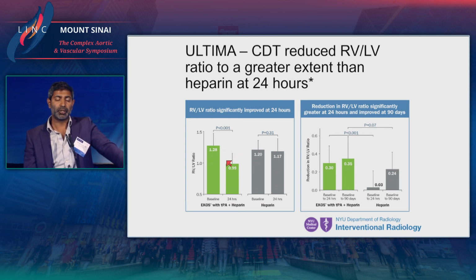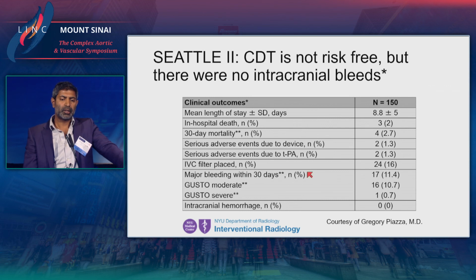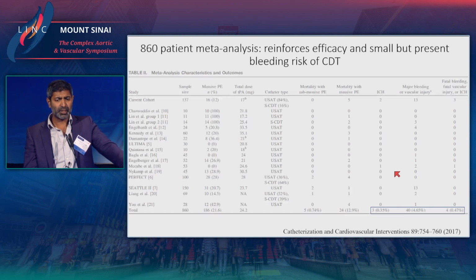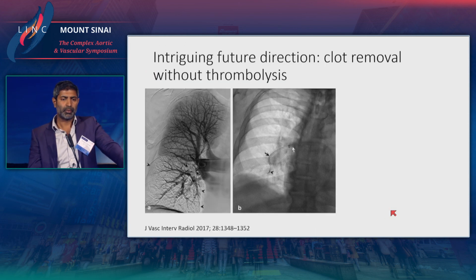ULTIMA is really the only one that's shown a comparative difference between heparin and CDT, which showed a reduction in the RV to LV ratio at 24 hours, but no clinical outcomes associated with this that could be statistically evaluated. PA pressure reduction. We also look at the safety, and from SEATTLE II, there was an 11% major bleeding rate. It was a conservative measure of bleeding, but it was there. Importantly, there were no intracranial hemorrhages. In the meta-analysis, what we have come upon is that major bleeding happens in about 4% of cases, and intracranial hemorrhage is much rarer, on the order of 0.3 to 0.5%.